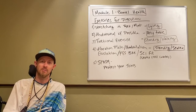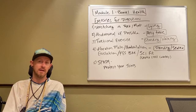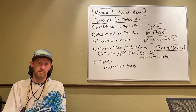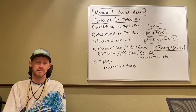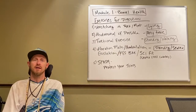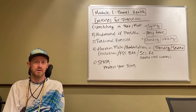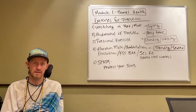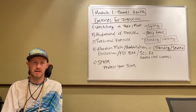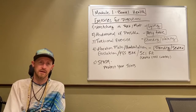Today we're talking about bowel health and just a few things that can help with digestion and elimination. For Module 1, we're talking about exercises for digestion and elimination. There are a few fundamental things that really help that would be worth keeping in mind, and they can be done lying down, standing up, and sitting down.